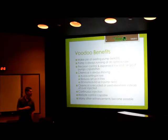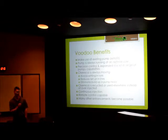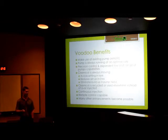Chemicals recycled or used elsewhere instead of over-injected. We'll touch base a little bit about the elsewhere. We don't always have to recycle back to the tank. You'll see some added benefits definitely about that in a couple slides here. Continuous injection, like I said, it works on a 2-minute cycle period. So within a portion of that 2 minutes, you are guaranteed injection, which really does give you protection for corrosion on pipelines, wax treating, that type of stuff.